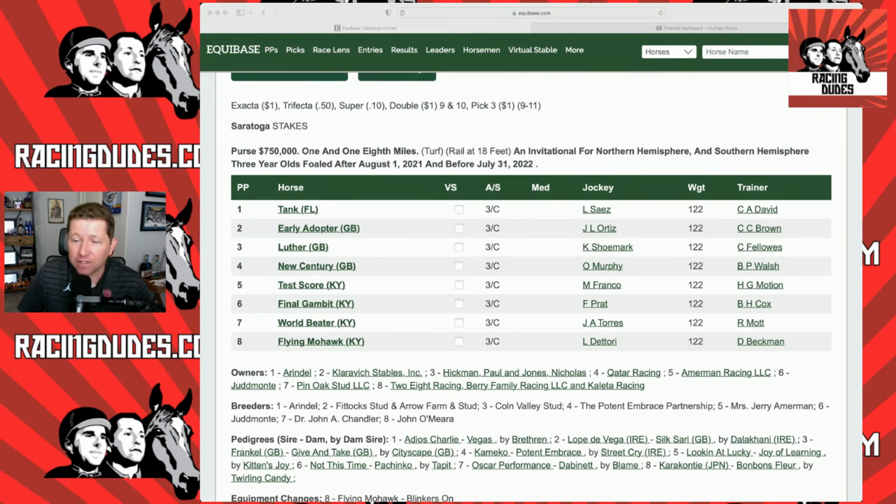But again, it's really going to help. This horse could be loose on the lead. Gets Luis Saez aboard, I think that's good news there, and of course Carlos David, a very good trainer as well. So the number 1, Tank, for an upset here. If you like a horse that's going to be loose on the lead, this may be the one for you.